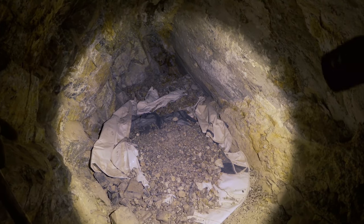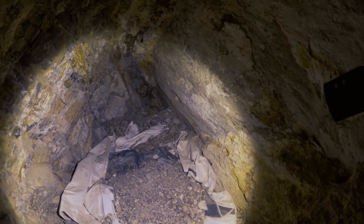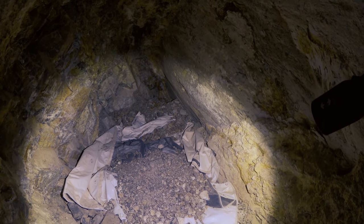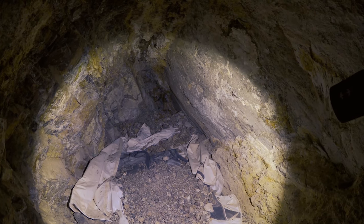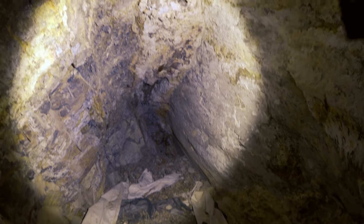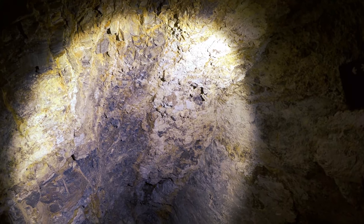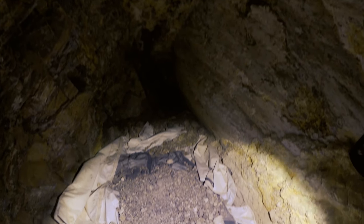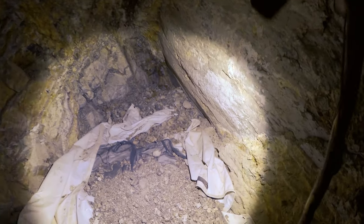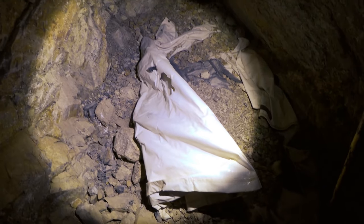Why would you drag a tent? Oh, I see what they're doing. Okay, at least I think. Well, no, maybe. I was thinking they were just using this old tent as kind of like a tarp. They laid it down on the ground and then were chipping away at some of the ore above our heads here, and the ore was falling down on the tarp. I don't think that's the case. I think somebody just drug it in here, just to get it out of the wind.